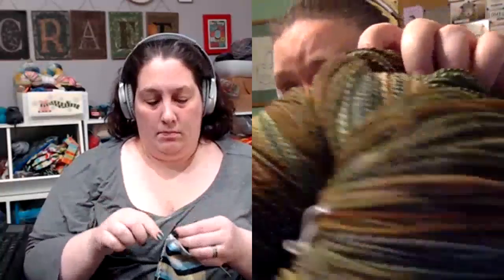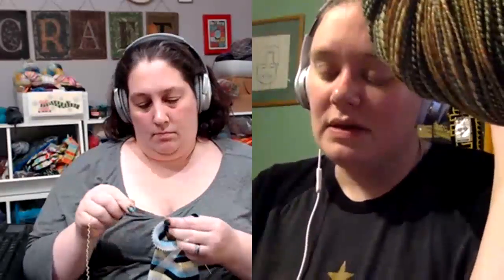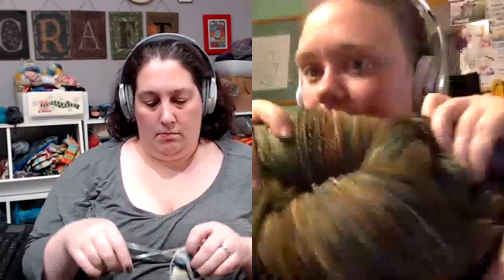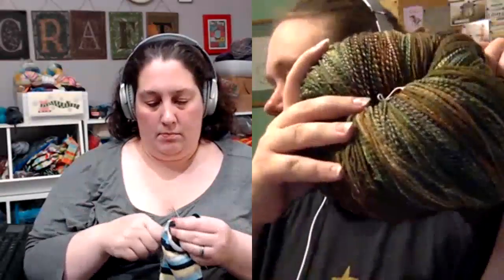And it's spinning really, really thin. It's like a sport weight, maybe more of a DK. Let me do the math on that. So it's 12 ounces. What's 1,000 divided by 3? Yeah, 333. So it is more like a sport weight. So that will become, I think, a Portage.